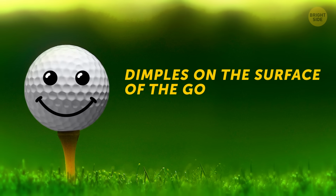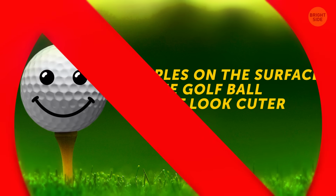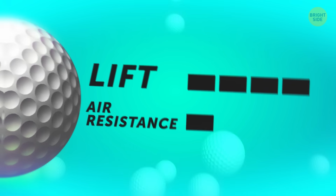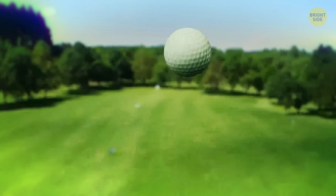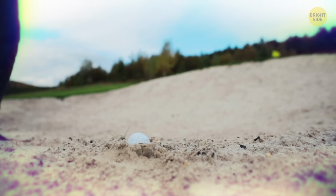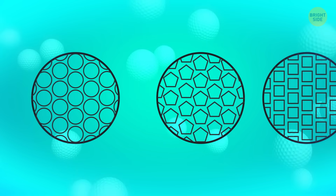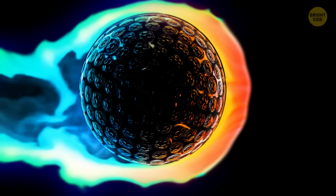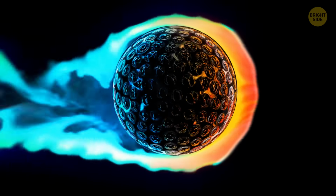Dimples on the surface of a golf ball make it look cuter. No, actually the dimples increase its lift and reduce air resistance, meaning a ball can go further with them. In my case, it goes further into the trees and ponds. These dimples don't have to be spherical, they can be hexagonal or any other shape. But choose carefully. The slightest change in form or depth can really affect the ball's performance.